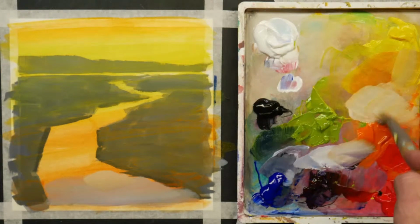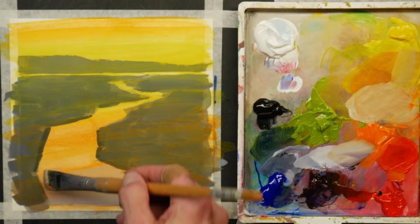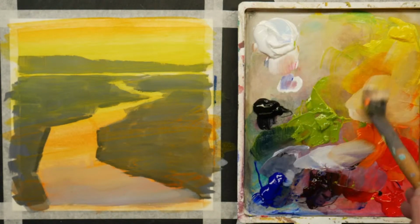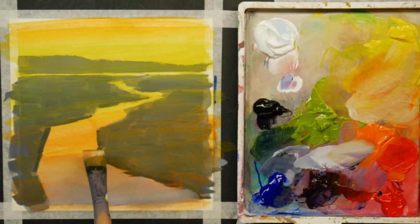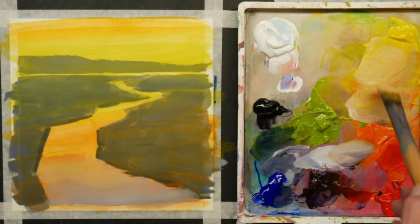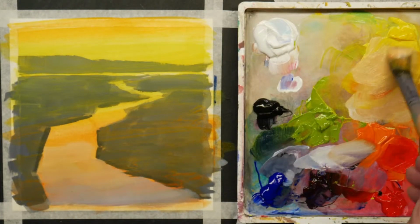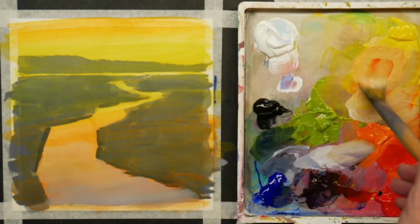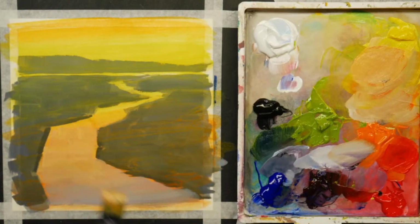So I'm really just thinking about this being the right value, the right lightness and darkness, right? This is, I agree and admit, a little bit tricky, because it's not just mixing the colors that are straight up yellow and orange, and we're adding in a little bit more nuance into this by adding in a little bit of that blue.